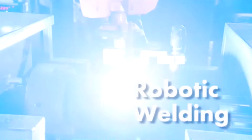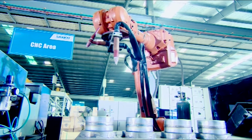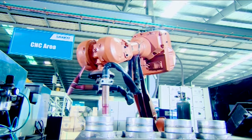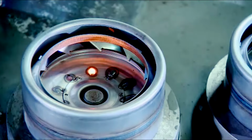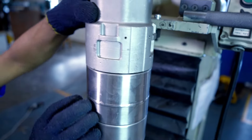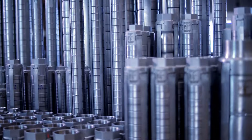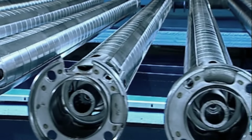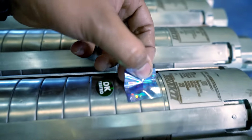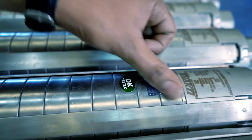The robotic welding plant ensures quality finish to these components, which is difficult to achieve through normal welding processes. These finished components are put together with care and craftsmanship to assemble the final pumps. Each pump is checked and tested for the quality standards, and the data is stored in a database.